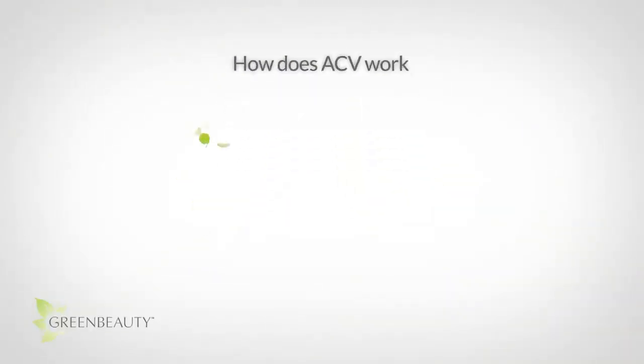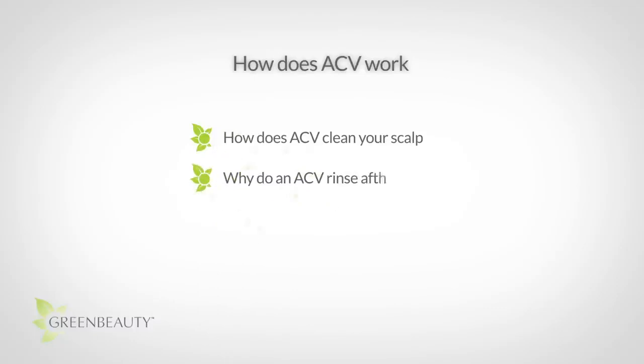You ever wonder just how apple cider vinegar is able to refreshen your scalp and remove buildup so well? Or why some people swear by doing an ACV rinse after washing their hair? Well, when it comes to hair care, apple cider vinegar should definitely be on the list of one of nature's gifts. So how does apple cider vinegar clean your scalp?